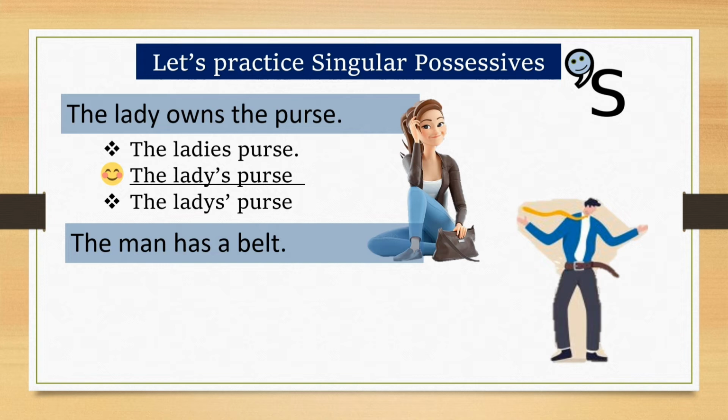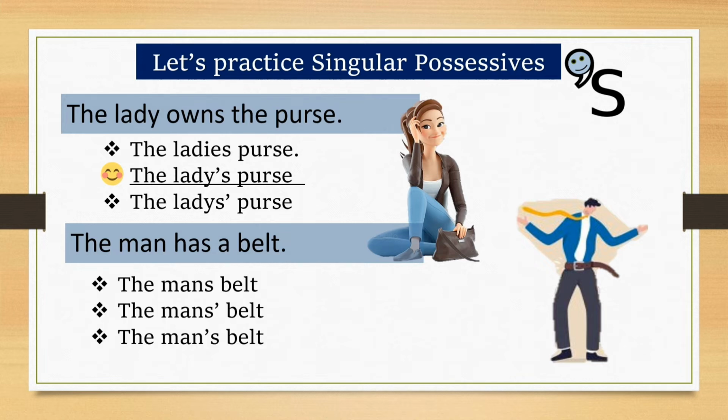The man has a belt. The belt belongs to the man. So it will be the man's belt. But which option is correct? Third one. The man, singular, apostrophe, S, belt, the man's belt.